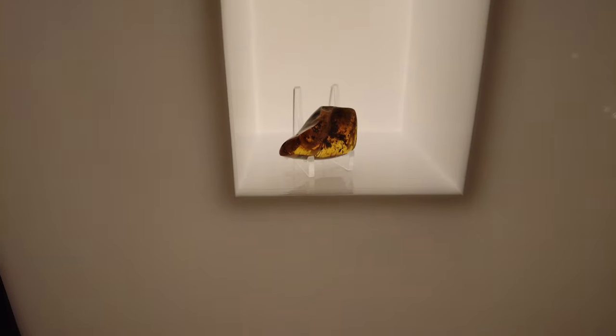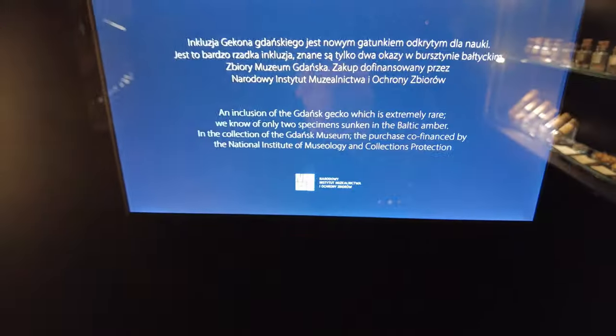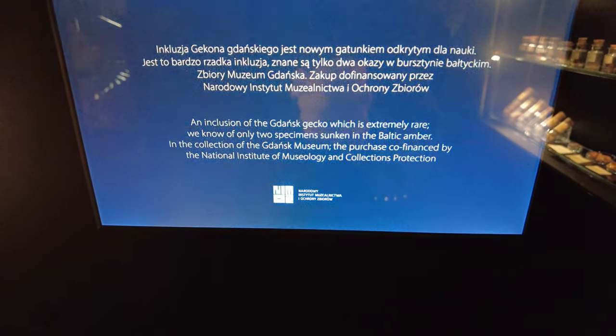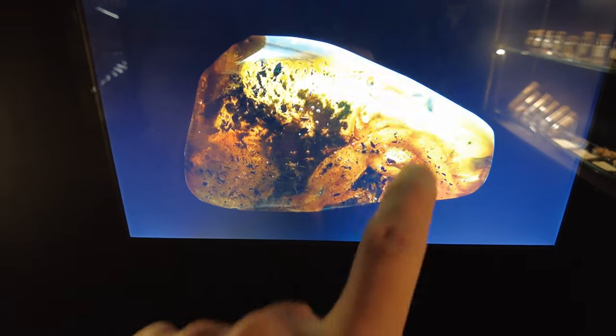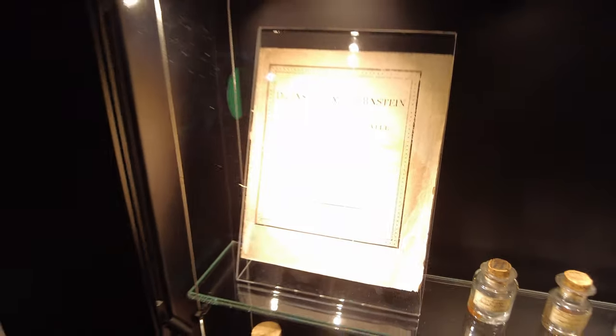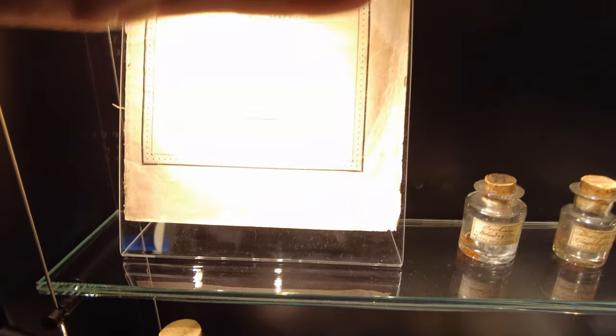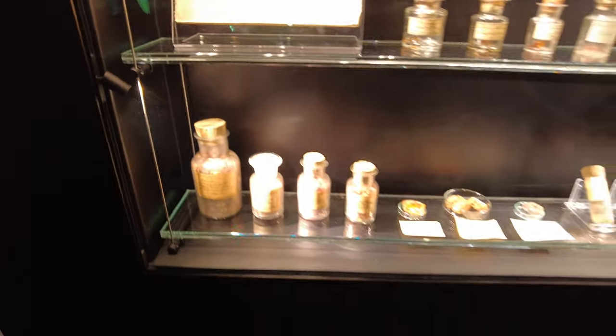And what's this one? This one is a gecko. It's extremely rare. We know only two species known as the Baltic. Oh, you can see the gecko here. One here too. Very cool. I don't know how that's going to show up on my screen, but the bright light makes it tough, huh? That doesn't help one bit.